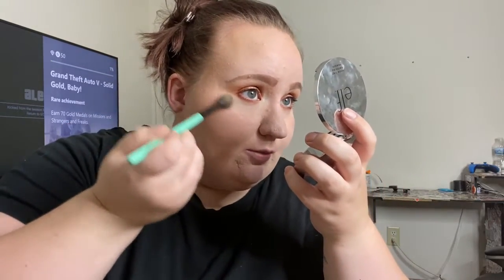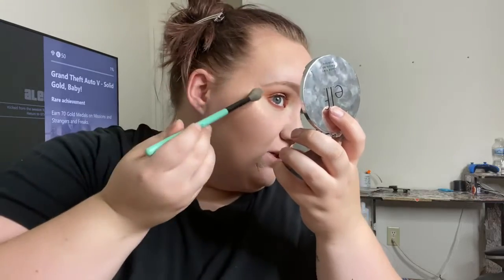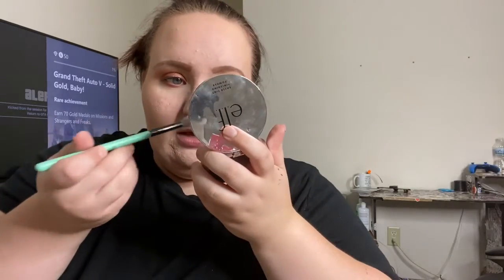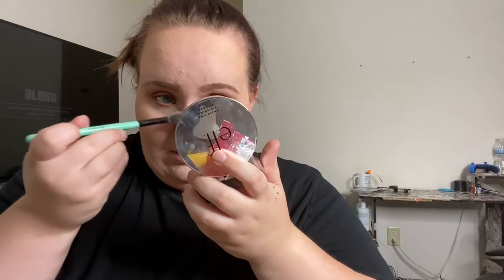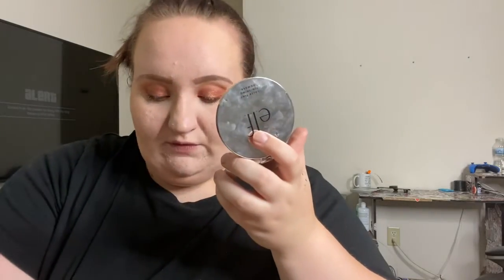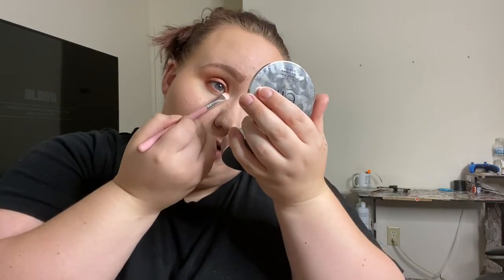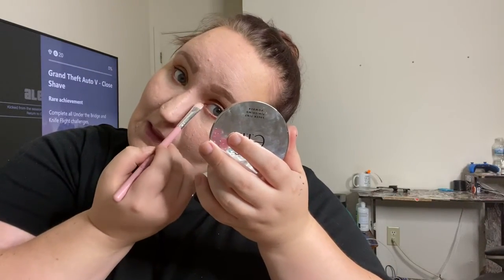Like, I think it's super pretty. I don't know how many times I can say pretty about the same thing, but ooh, I forgot how much I really do enjoy this formula. So I think I'm gonna get one of the other shades. I'm also gonna use this on my inner corner and put her on the inner corner. It's there. All right, so now we're gonna go to blush.